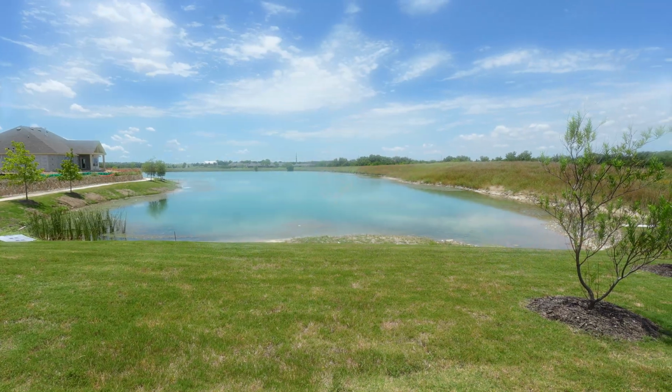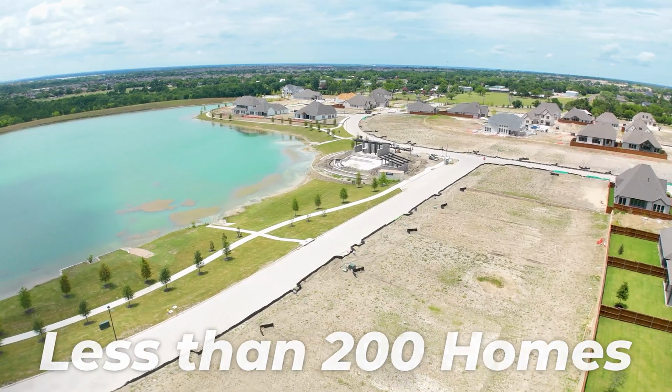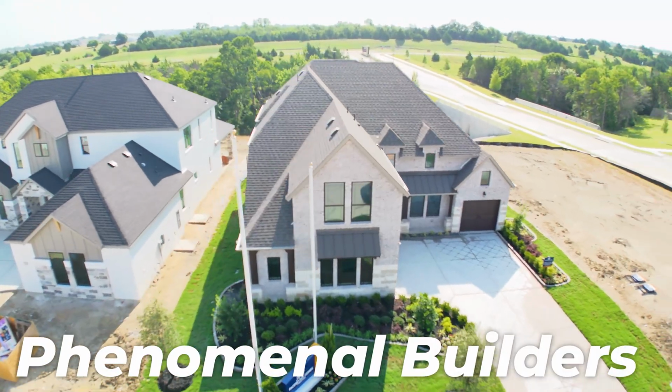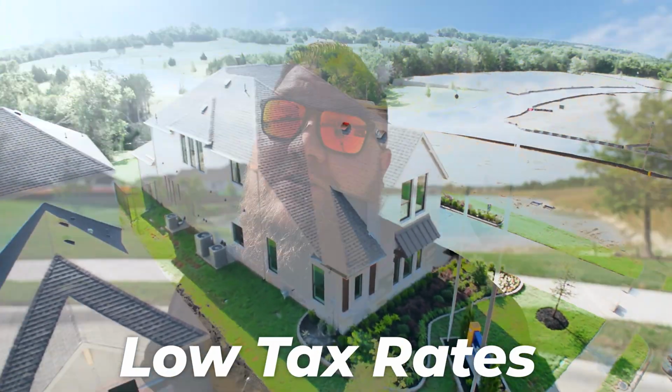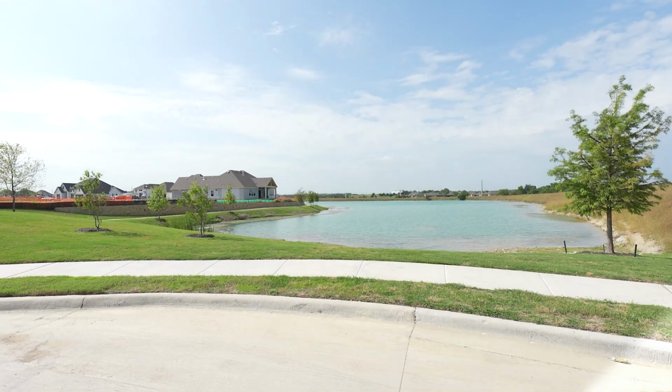Imagine a neighborhood with a lake in it. Small neighborhood, less than 200 homes, great school districts, phenomenal builders, low tax rates. Could be yours, and you could live with that view.